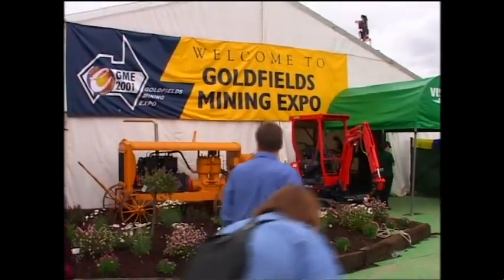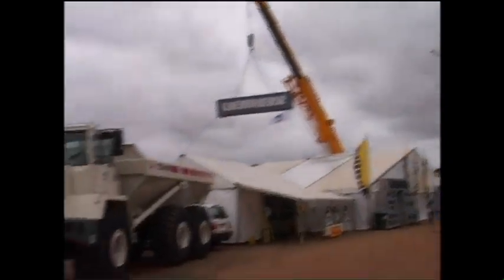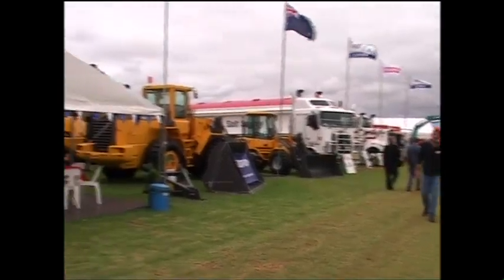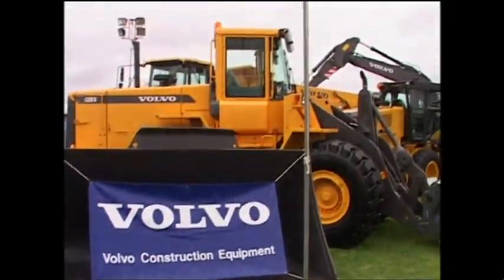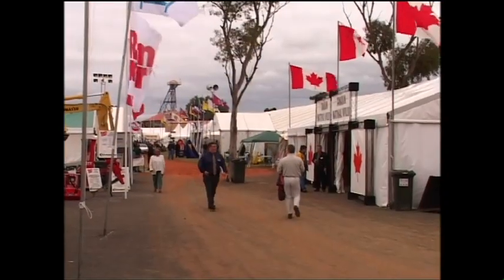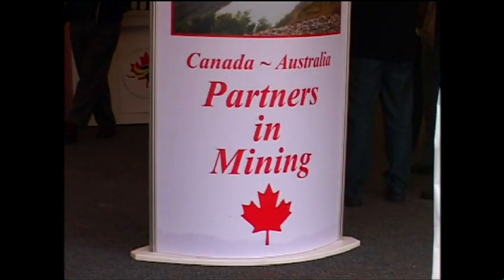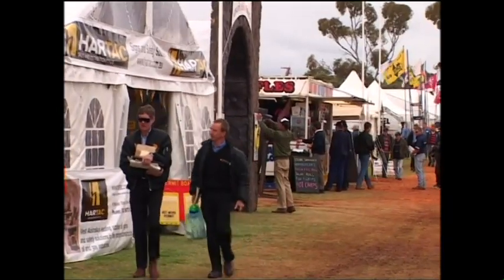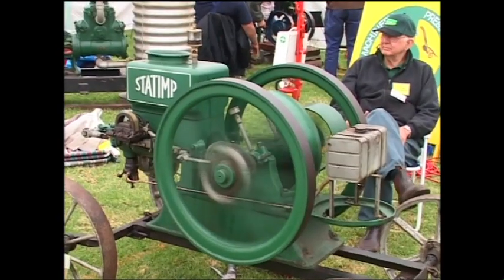October is expo time in the West. The Goldfields Mining Expo, the GME, is on the world calendar of mining expositions. Certainly, it is the biggest in Australia. Mining corporations, equipment manufacturers, and small businesses show and tell to an audience from around the world. The GME is organized by Kalgoorlie Boulder Chamber of Commerce and Industry. Gold is big business in the West, with $4.5 billion earmarked for exploration, capital works, and production in the industry over the next financial year.